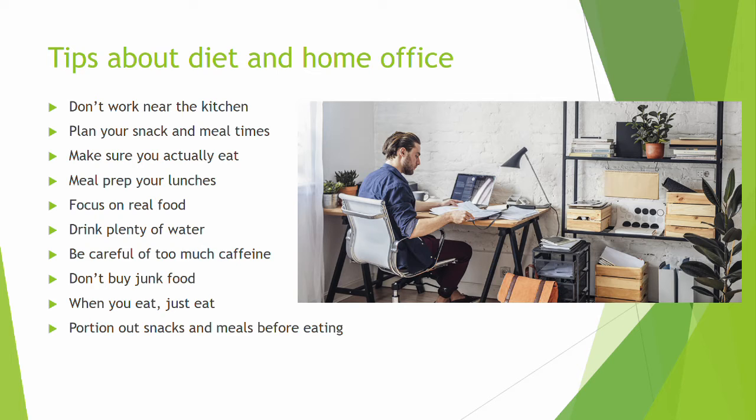Make sure you actually eat. Once you hit the ground running, or in this case working, it can be hard to take a break and actually eat. But it's important to know your hunger signs and realize that not eating can affect your alertness and productivity. Plus, eating throughout the day can save you from being a big, hungry and angry mess once 5 o'clock rolls around. If needed, set an alarm clock on your phone to remind you to get up and eat something.